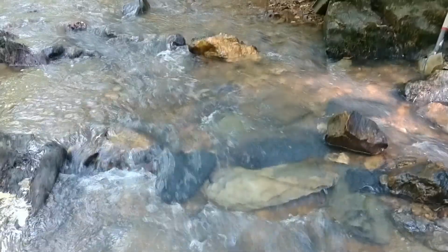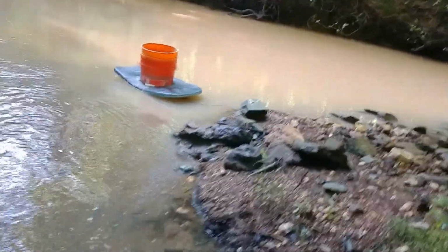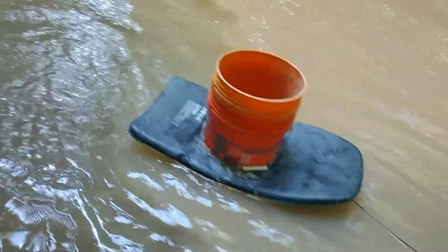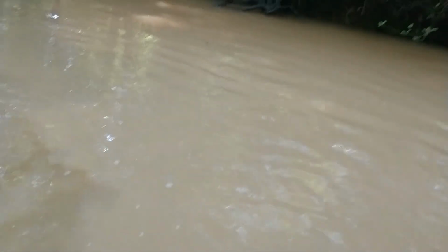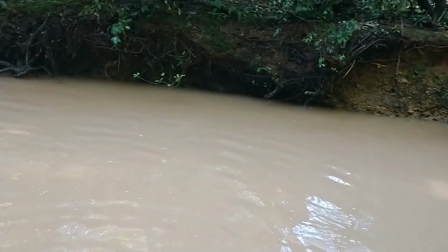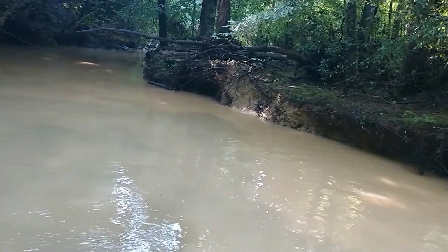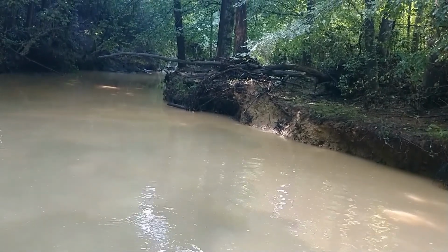Let me show you that. So yeah, you can see the bottom of the stream is still very clear. And another thing I might point out is how the currents collide from these two streams. You can see kind of a dividing line with the murky muddy water and the clear water, and you can kind of see the current too with the white bubbles on top. It's pretty fast, and then it slows down right in there, and the clear water makes it all the way to the bank almost over there. So that might be a good place to look for some gold.